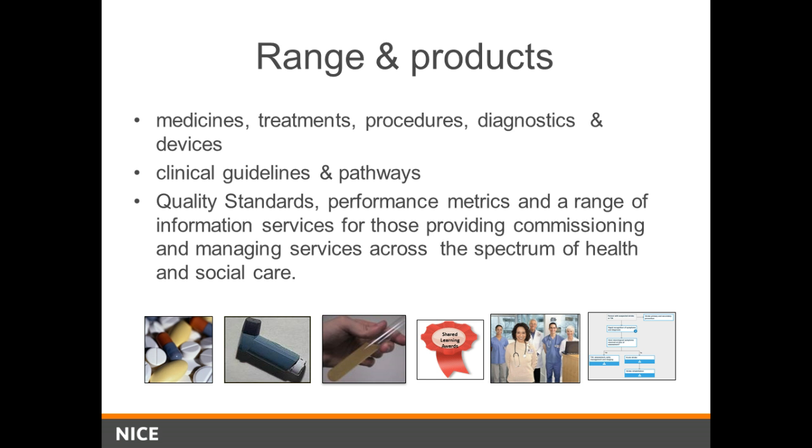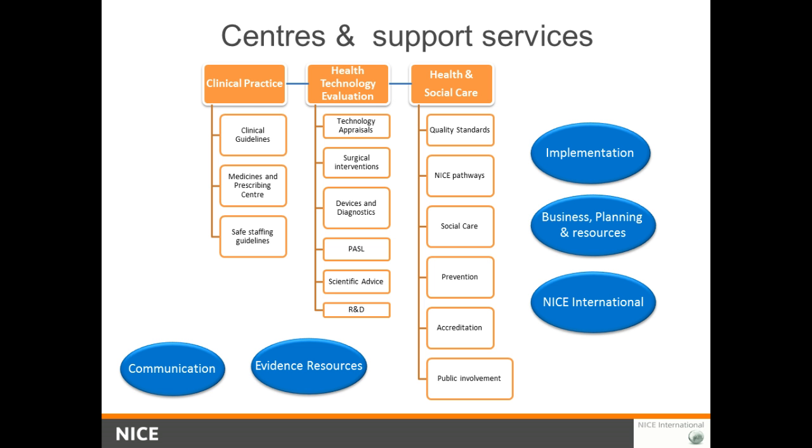NICE produces a whole range of guidance and products, and this includes medicine and drugs, treatments, procedures, surgical procedures, diagnostics and devices. It also produces clinical guidelines for a whole range of diseases, from chronic diseases to maternal and child care, mental health and pathways. It also produces quality standards, performance metrics, and a whole range of information services for those who receive care, but also those who provide commissioning and managing services across the whole spectrum of health and social care.